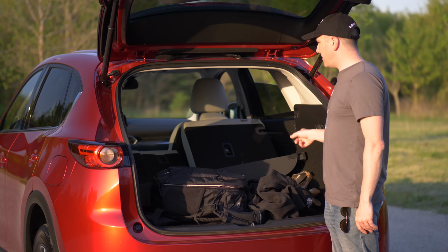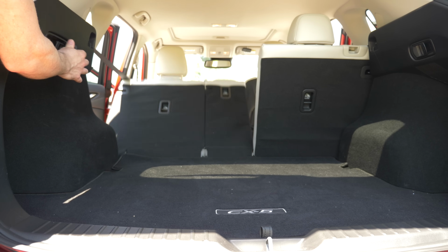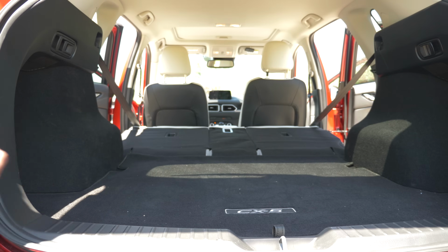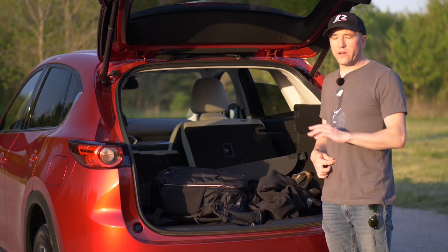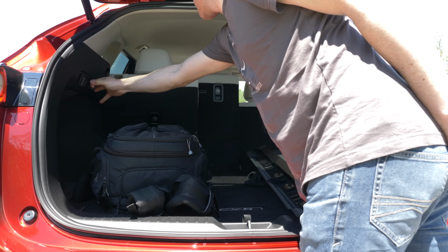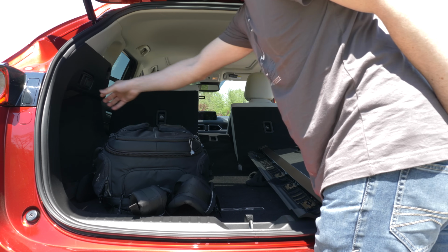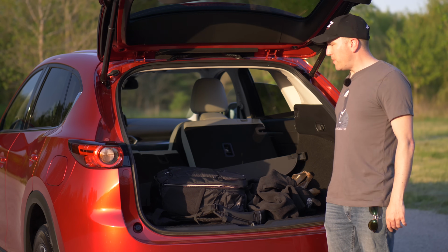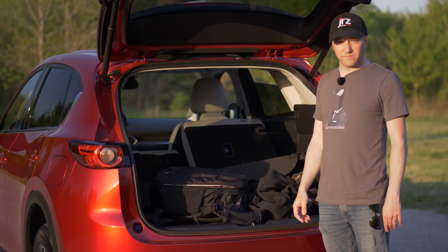So when you get into this, I want to tell you something. Don't take my word for it. Don't take anybody's word for it. This is one thing you have to go to a dealership for and look at yourself. If you have a ton of crap that you're hauling around, if you're a hoarder, you need to see this in person and compare it to the competition. Other than that, it's been a totally usable space for me. I can fit all my crap in here with little or no fuss.